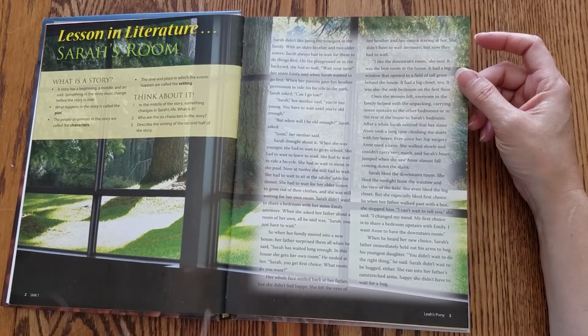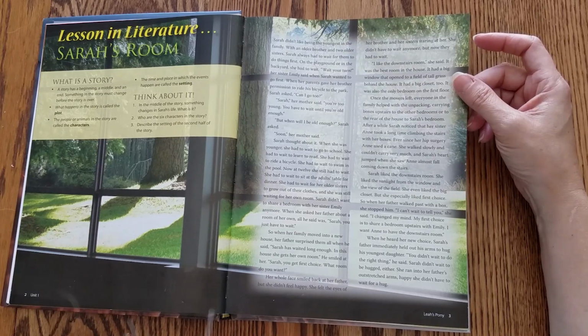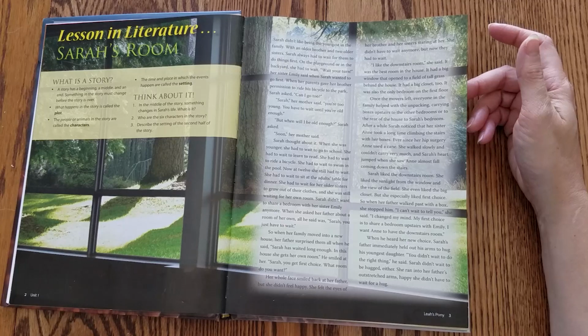Sarah thought about it. When she was younger, she had to wait to go to school. She had to wait to learn to read. She had to wait to ride a bicycle. She had to wait to swim in the pool. Now at 12, she still had to wait. She had to wait to sit at the adults' table for dinner. She had to wait for her older sisters to grow out of their clothes, and she was still waiting for her own room. Sarah didn't want to share a bedroom with her sister Emily anymore. When she asked her father about a room of her own, all he said was, "Sarah, you just have to wait." So when her family moved into a new house, her father surprised them all when he said, "Sarah has waited long enough. In this house, she gets her own room." He smiled at her.